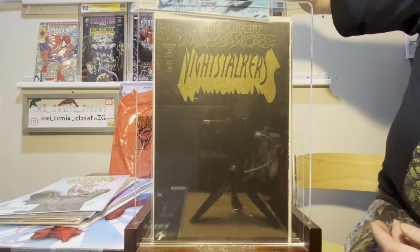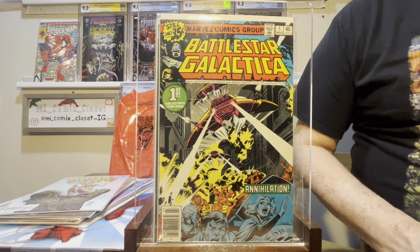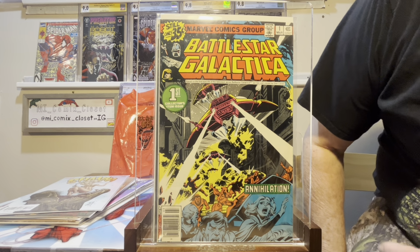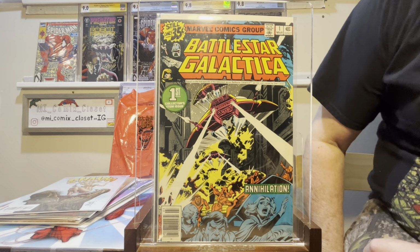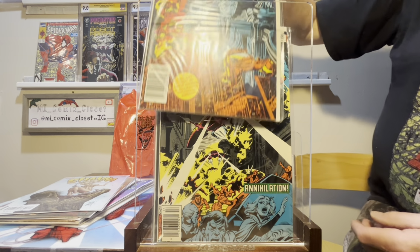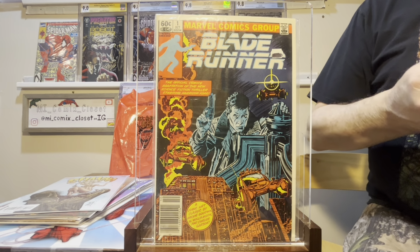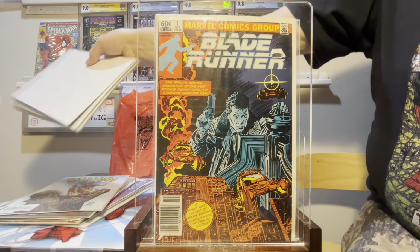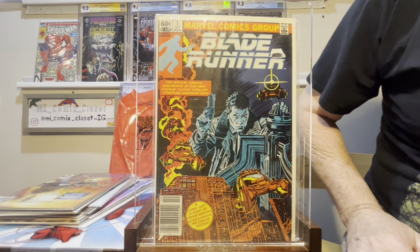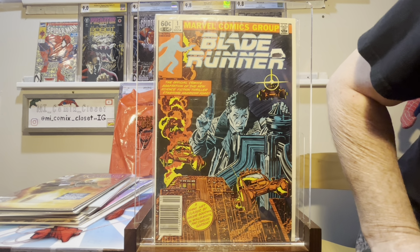And then I grabbed this Battlestar Galactica number one, because it was a dollar, and because Katee Sackhoff's coming to the Motor City Comic Con, which I don't know if that's supposed to be here. I think this is from the original series actually, so she wouldn't be represented in these. I also got this Blade Runner from Marvel Comics, Blade Runner number one, which has Harrison Ford on the cover there. I love Blade Runner movies. Well, the first movie, I always thought it was awesome. I watched the second one. I thought it was really good, too. Kind of a crazy way they tied it all together. I think it looked good there.